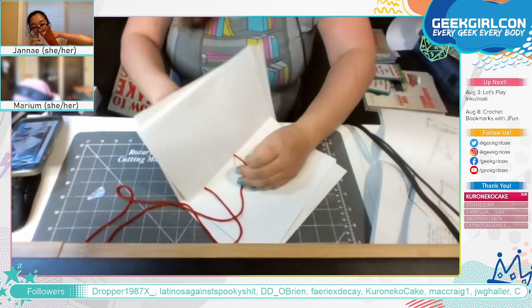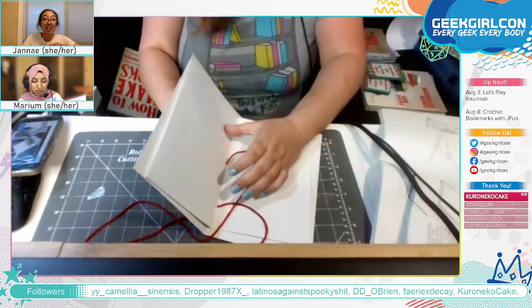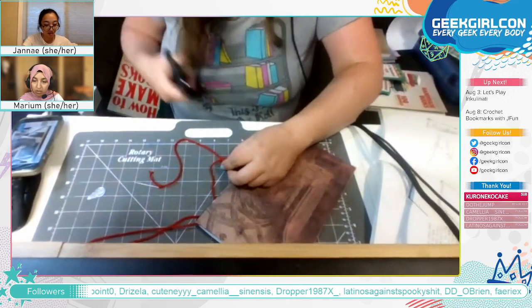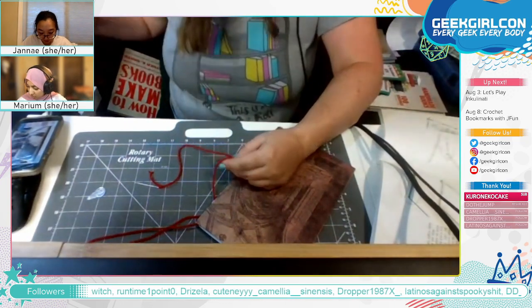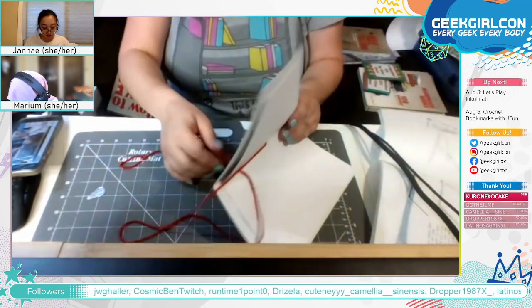Oh no, the thing happened where the knot went through the hole. No! I wasn't paranoid enough. Oh, it's because I stabbed my yarn through my yarn. That's why. Okay, that makes me feel a little better. Oh no. Oh my.